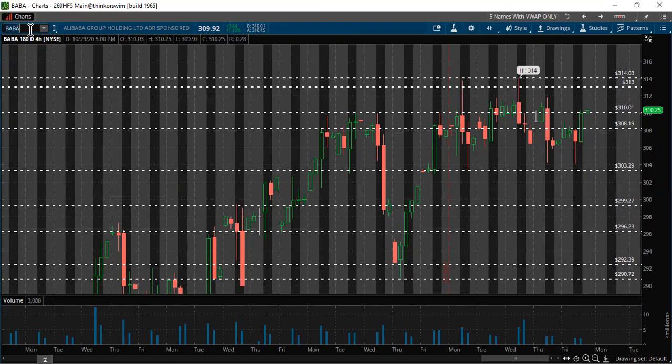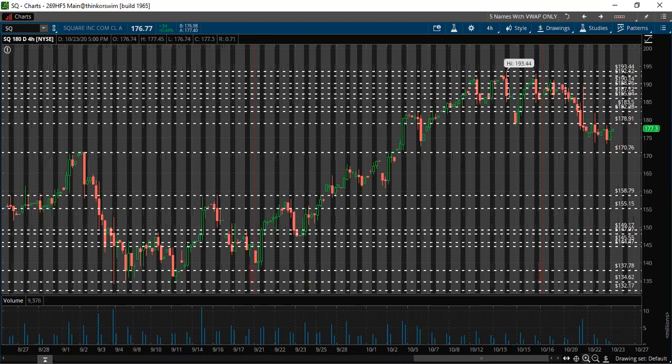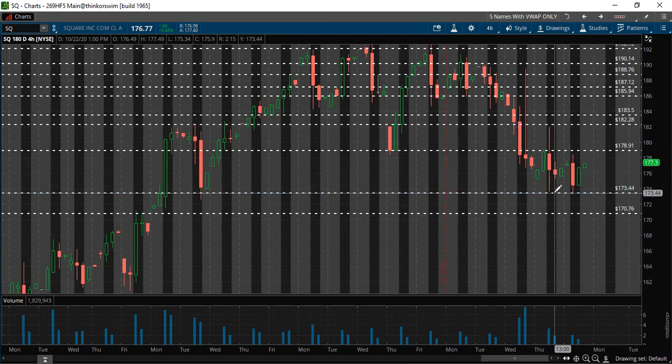SQ, Square. So Square, I'm a little disappointed with Square. I was hoping it could break all-time highs, but again, much like Roku, very similar pattern. We hit all-time highs at 193. We have some chop action here, and support was at 185. We held it here, here, here, finally broke down, and I could see us dropping down to 170, but I'm just going to draw another support line right here, 173.50. Touched it here, touched it here, touched it here.